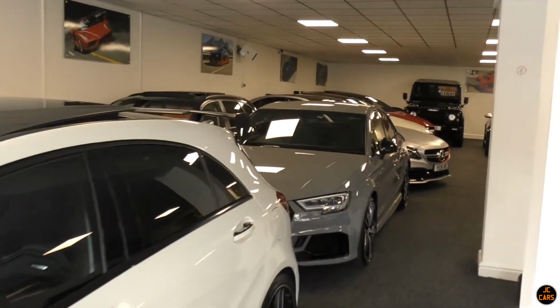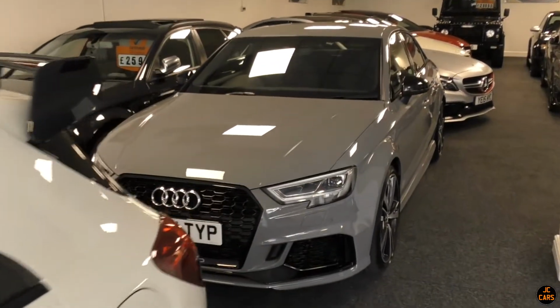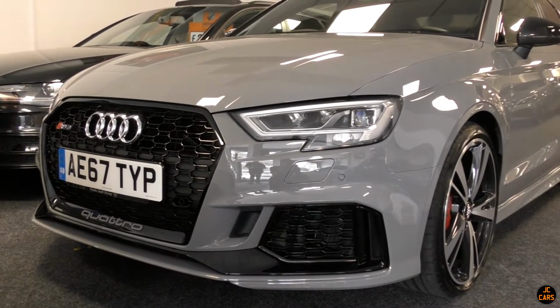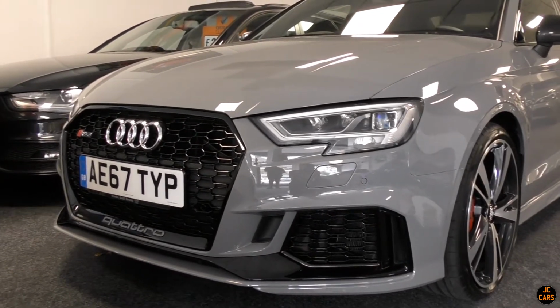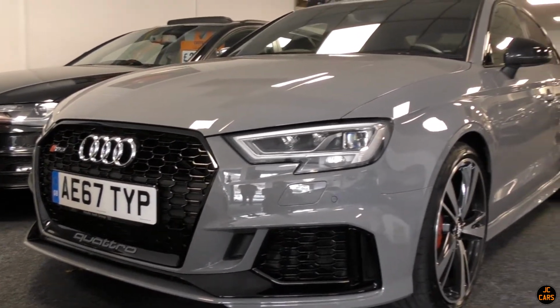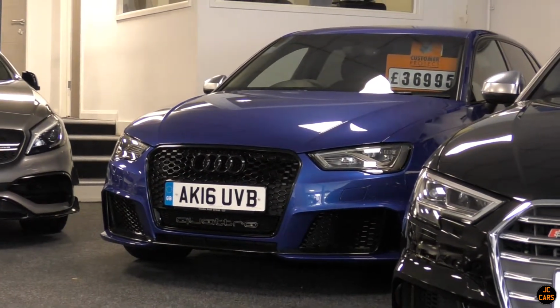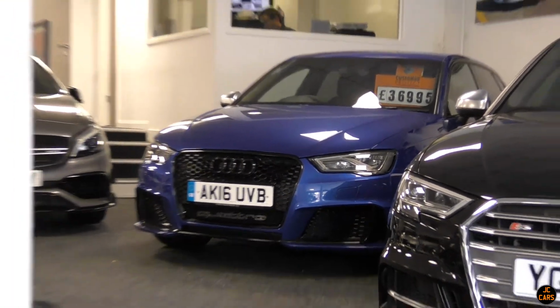So yeah, we're going to take a bit of a closer look around the new RS3 Saloon. Absolutely gorgeous car. This one's the facelift. We've got the facelift headlights and quite a few new features compared to the old model. And then we've actually got the old RS3 Sportback, well, the pre-facelift there in Sepang blue.